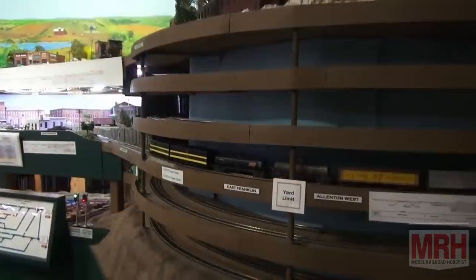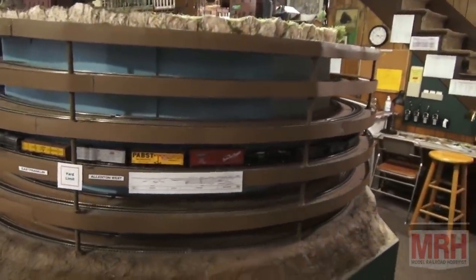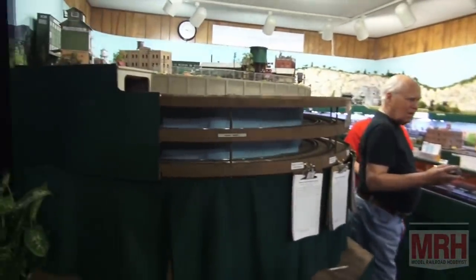No, I think it's a guide. It's very, very helpful for the fellows when they're running these trains. It's amazing how thorough you are in everything that I see down here. Well, thank you. I appreciate that.